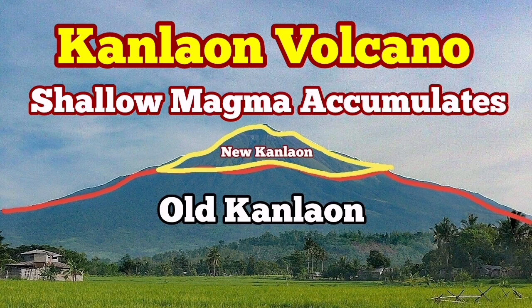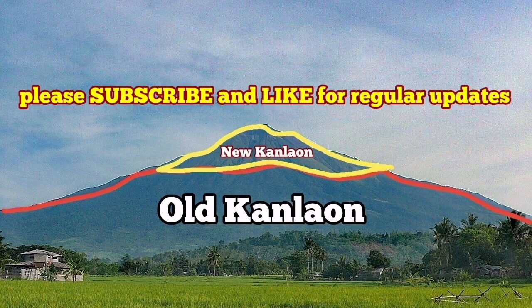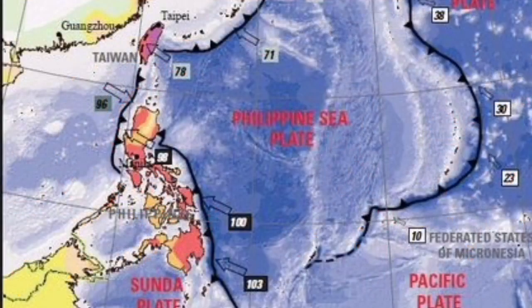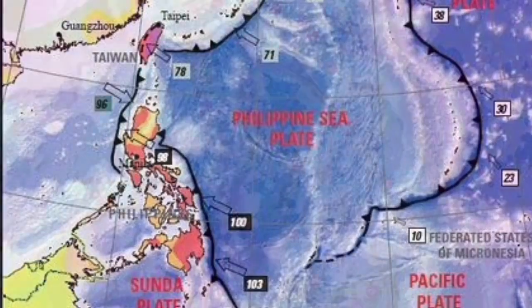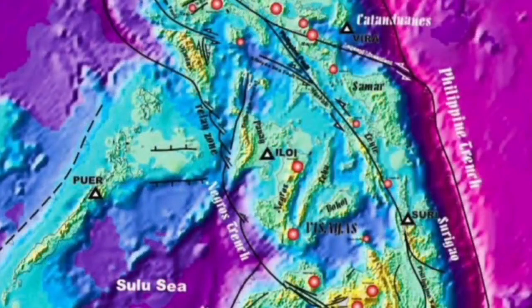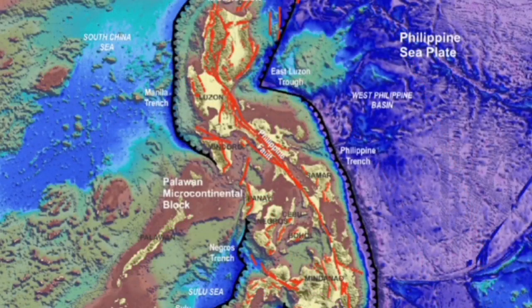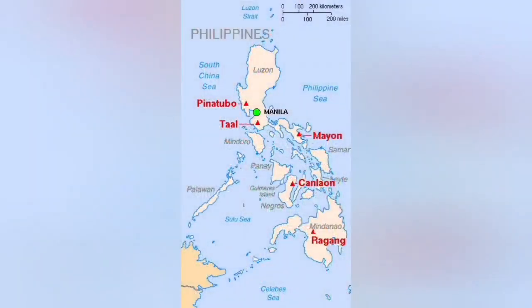The Philippine archipelago, or a collection of the islands of the Philippines, is an amazing place. It's part of the Ring of Fire of the Indo-Pacific Ocean. And on many of the islands there, many volcanoes erupt, and some of them are really dangerous. One of those is the volcano called Kanlaon.